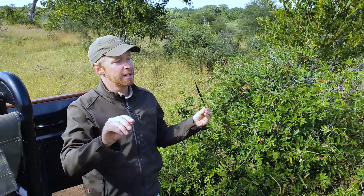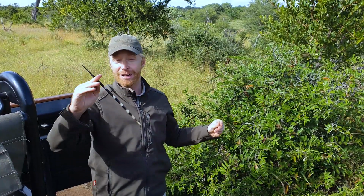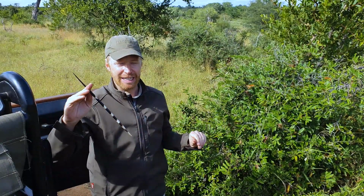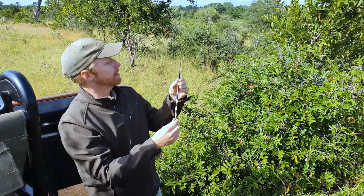Should they get too close, they will impale those quills into the predator, and when the porcupine moves away or the predator jumps away in shock of getting this impaled into it, the quill will come out, stay within the predator, and the porcupine will try its best to get away, hoping that the predator has learnt its lesson. But that is very, very sharp. You don't want to go messing with one of these guys.